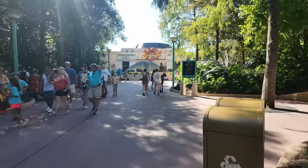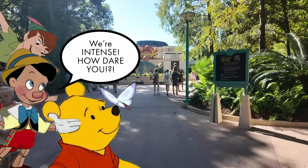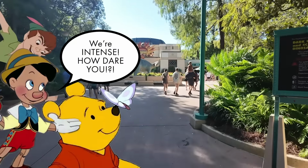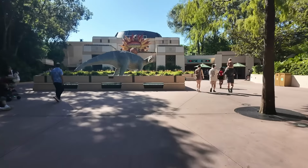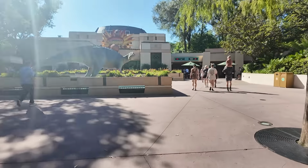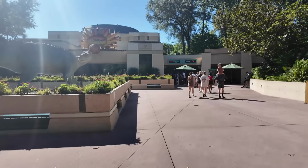But not like Peter Pan, not like Winnie the Pooh. It is an intense dark ride. Shakes you pretty hard. It's very dark, very loud, very scary. There's scary dinosaurs. For a long time, this is the only ride in Disney World that did scare me. So definitely an intense one. Make sure to read the warning signs.